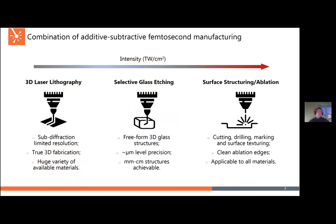Now, what we bring to the table is based on the fact that currently, and to quite large part due to advances made by Lithuanian laser engineers, we have highly tunable femtosecond laser systems. And for a very long time, it was considered that if you have a specific technology, you need a specific setup for this. So let's say you want to do additive manufacturing, you need special setup for that, selective glass section, another setup, ablation, maybe another setup.